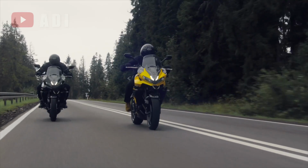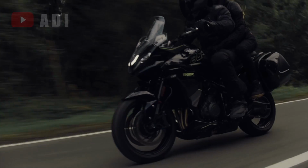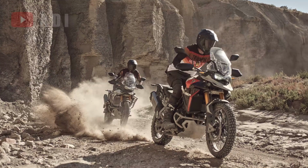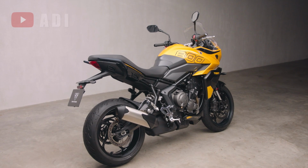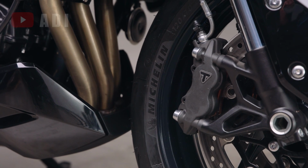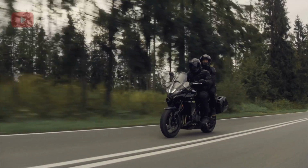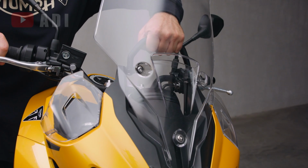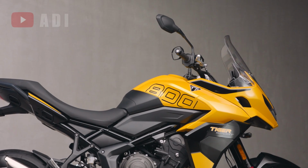The Tiger Sport 800 is positioned as a dedicated road-focused sports tourer, crafted for long-distance rides for both the rider and the passenger. Unlike its Tiger 900 and 1200 siblings, this model has no off-road aspirations, riding on 17-inch wheels shod with Michelin Road 5 tires. Comfort is prioritized with upright ergonomics, a spacious seating position, and a large, easily adjustable windscreen, along with standard air deflectors for added protection against the elements.